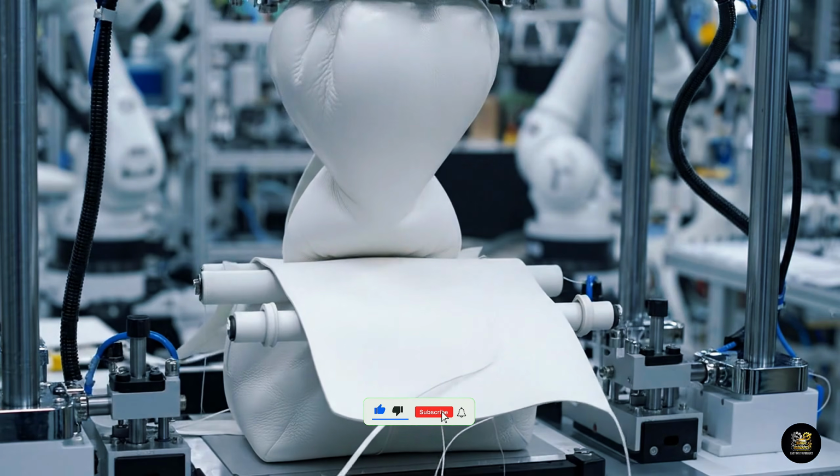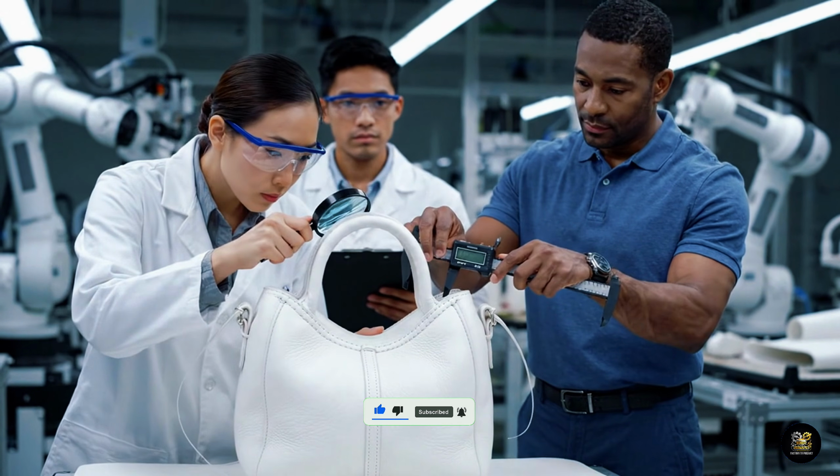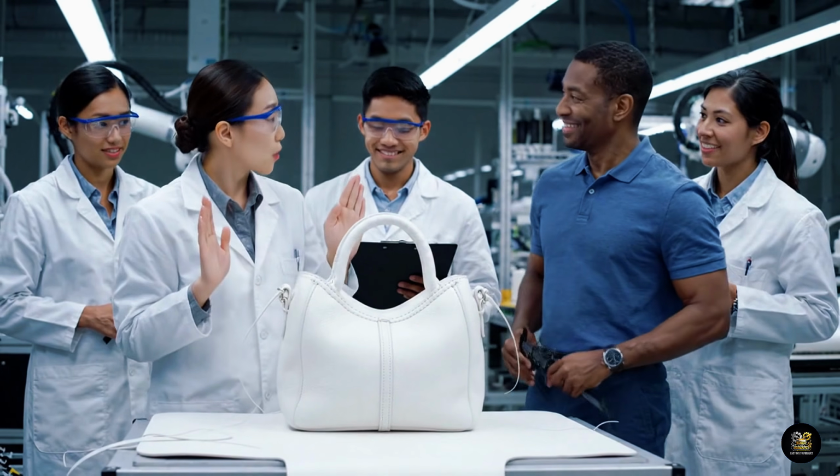The symmetry on this curve is perfect. Stitching looks tight. We can approve this batch.